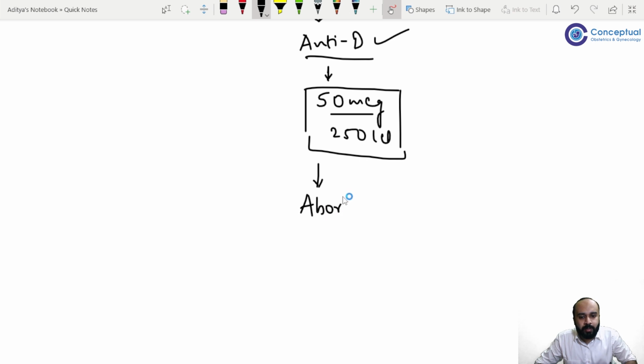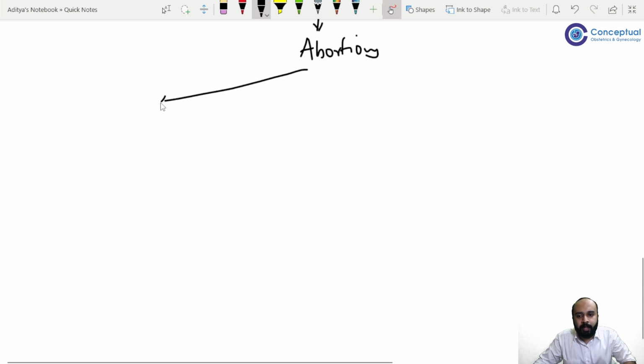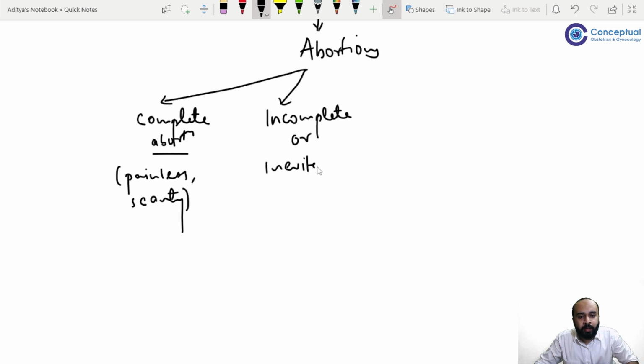What about abortions? Now I have multiple types of abortions that are possible. A patient comes to me with a complete abortion. The patient says that I have had bleeding. The bleeding was scanty. I did not even have pain. The patient comes to me with a scan suggestive of complete abortion, which was painless and scanty bleeding. Whereas I can also have a patient who has come to me who is actively bleeding, and the patient is saying I'm also having a bit of pain in my lower abdomen. So it can be either an incomplete or inevitable abortion. I'm not going to do the definitions of these.